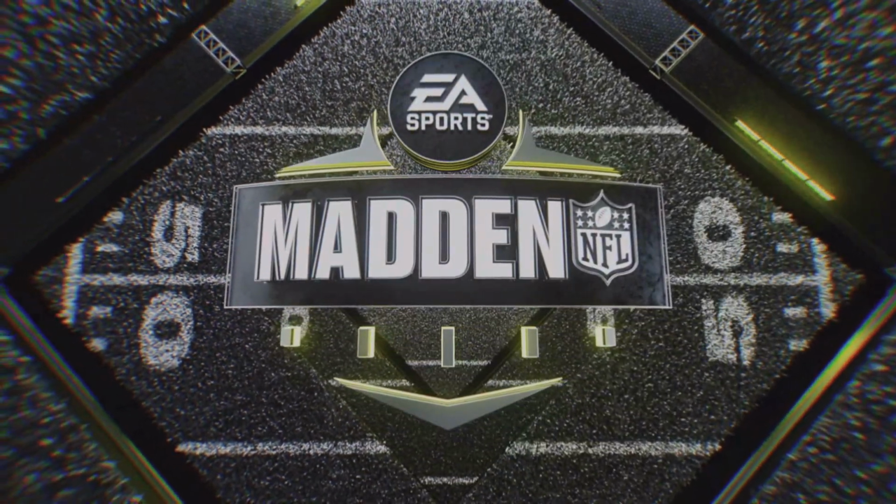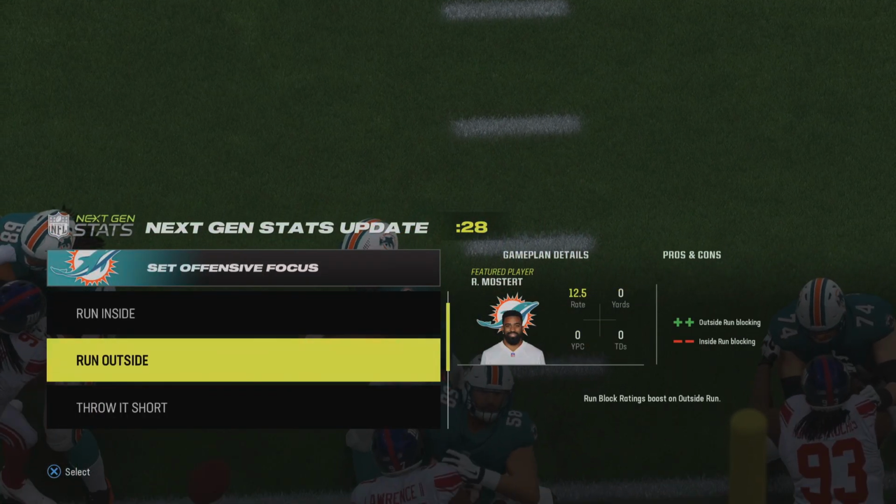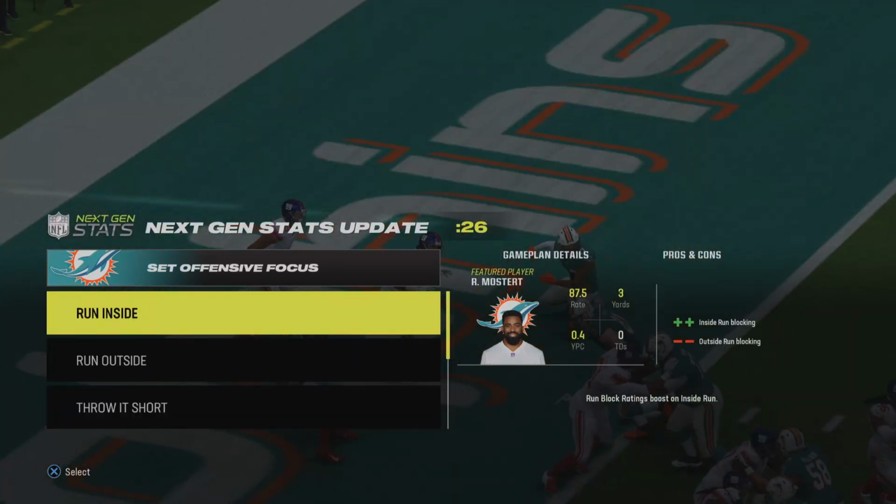Message received here. No need to wait. We're going to skip halftime and get right back to the action. Here comes the 3rd quarter.